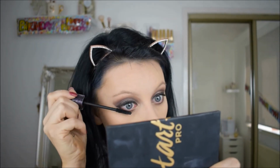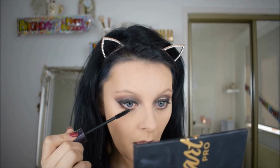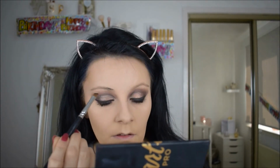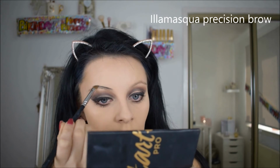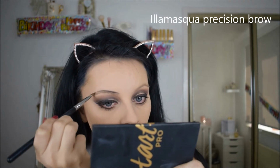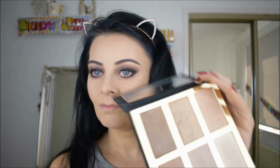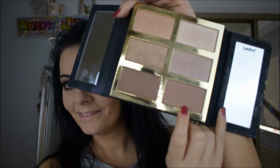I'm using the Tarte Mascara. Don't really need a lot of mascara because I am putting on lashes with this look. This is the Tastiest Pro Glow palette and I'm just using the contour shades in it, and I do go in with the bronzer shade also.